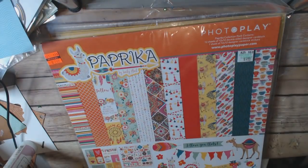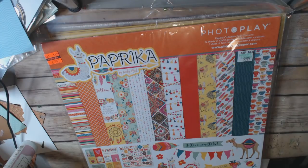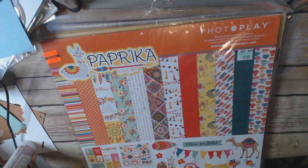And then they had the Photo Play Paprika, which is one that I haven't had. And it's kind of boho. Oh my gosh, excuse me. But it's like boho, I guess. It's cute. I got it because the color palette's very different than what I normally work with. So sometimes I like to branch out. It's $2.49, normally $10. So good deal.